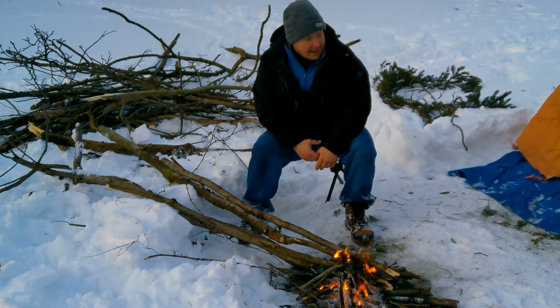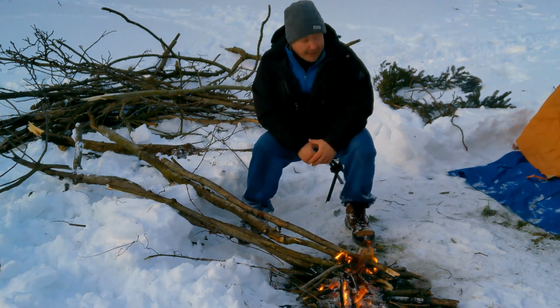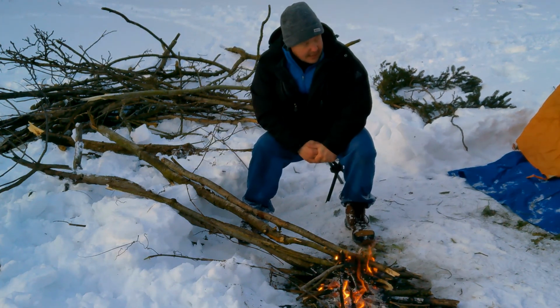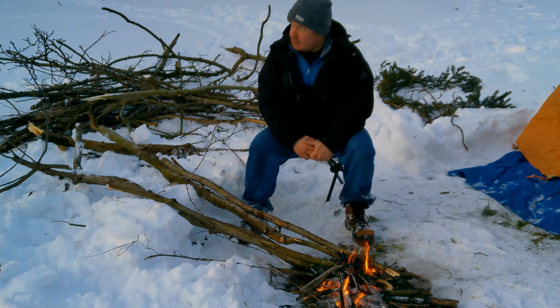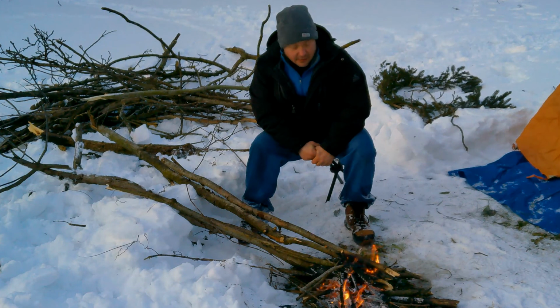I'll try and wear them out of here tomorrow, at least until I get back to the part of the trail that's been plowed a little bit. But that is basically it. I'm happy with them, and looking forward to my second attempts, which probably won't be tonight because the sun's almost down and I still need to cook dinner. So I'm going to get going on that, and we'll catch up with you guys shortly.